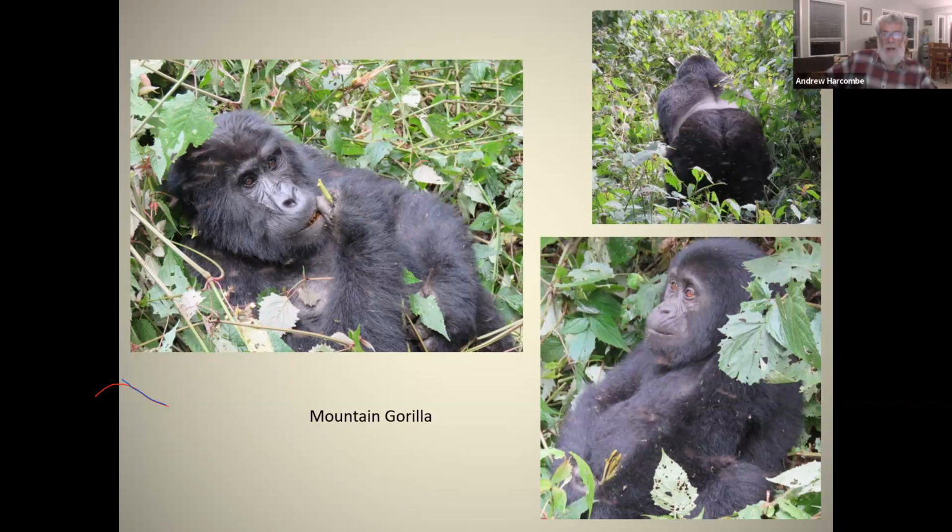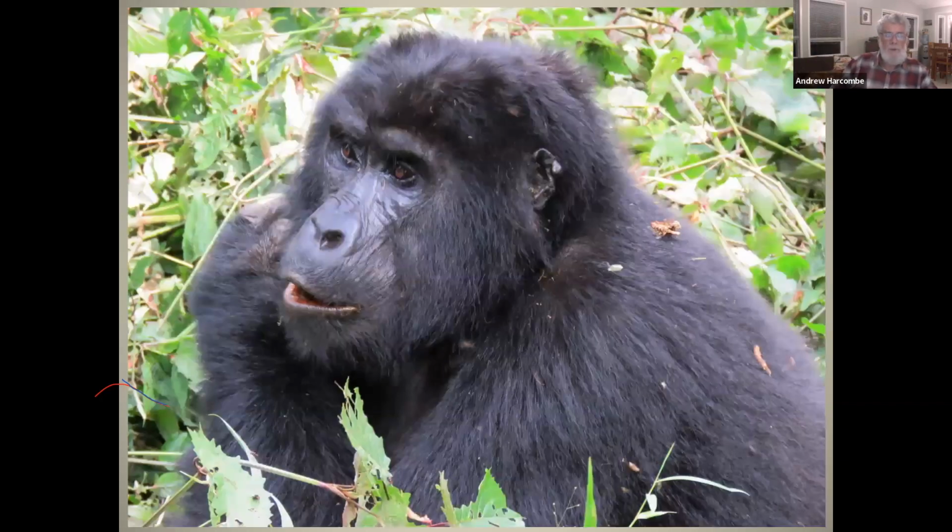That's called the silverback, and he's the dominant breeding male for that family group. Here's a lovely close-up. You've probably heard this before, that more than 98% of their chromosome makeup is the same as humans. So you can kind of see where we might have evolved from.